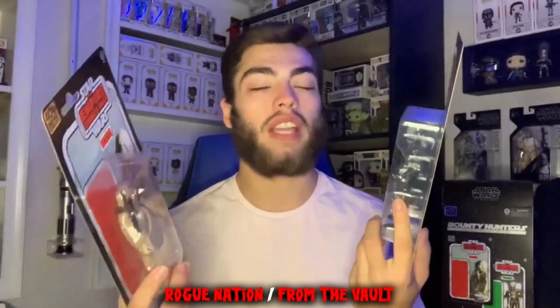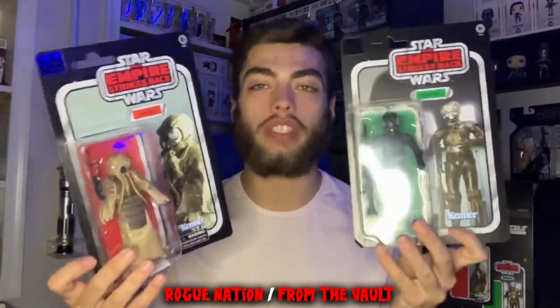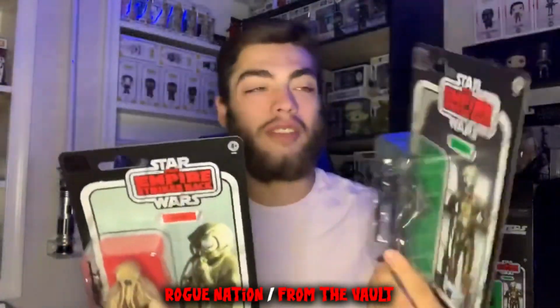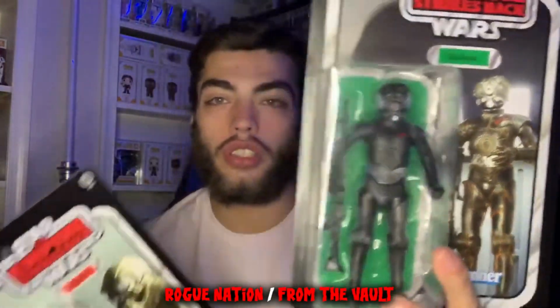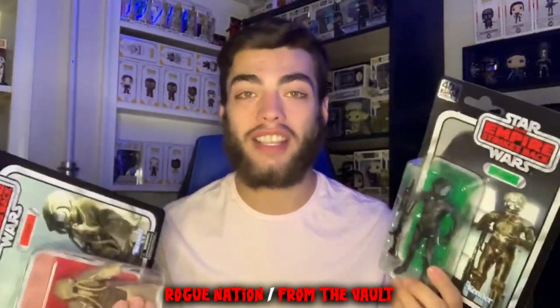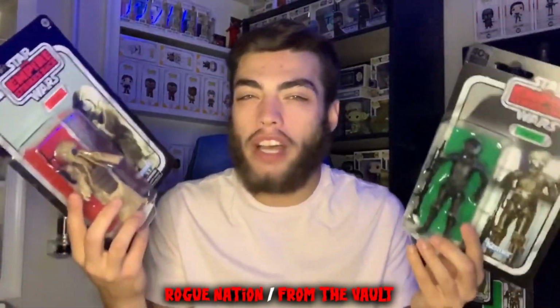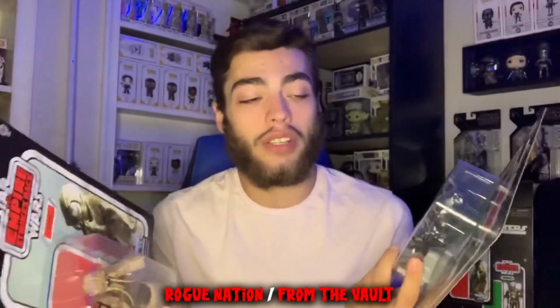That's actually because that's what happened when they originally released these figures. Kenner released these figures way back in the day, so it was kind of an homage to that. Obviously on here, this is the Forlom action figure, but it says Zuckuss on the card, and vice versa on here. So I guess they purposely did that this time around. Back in the day it was an accident, but I guess it's kind of an homage. They put the reverse names on the packaging, so I thought that was honestly pretty cool.